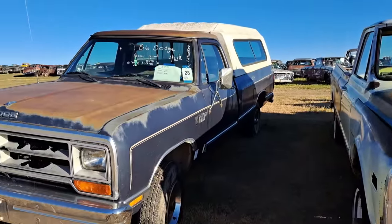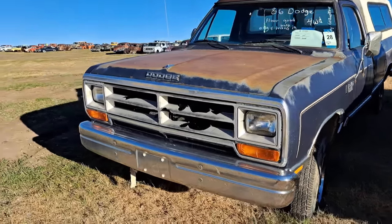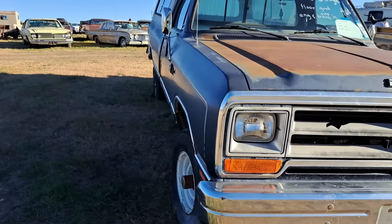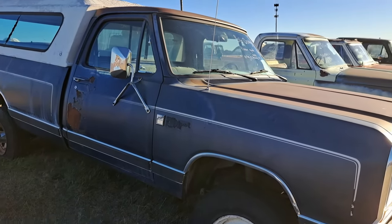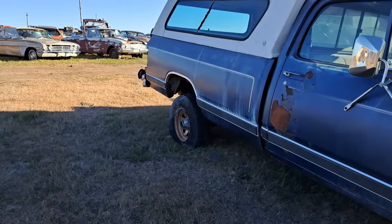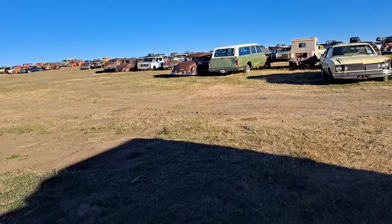This one's an 86 Dodge. It's a four-wheel drive Power Ram. There's about 250 vehicles here. There's varying ages, from the 30s up through the 80s, I guess, some of them. We'll step over to the next aisle here.